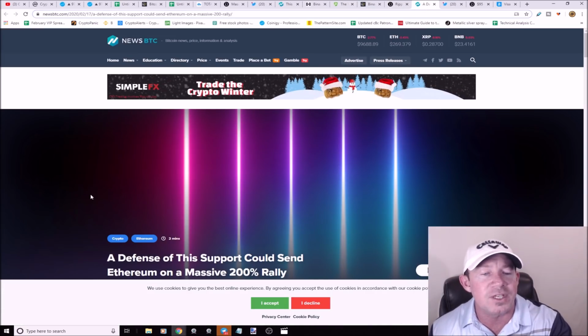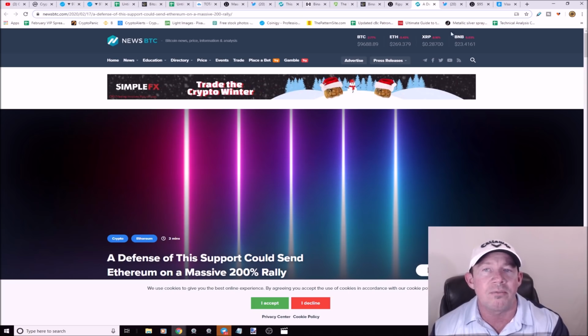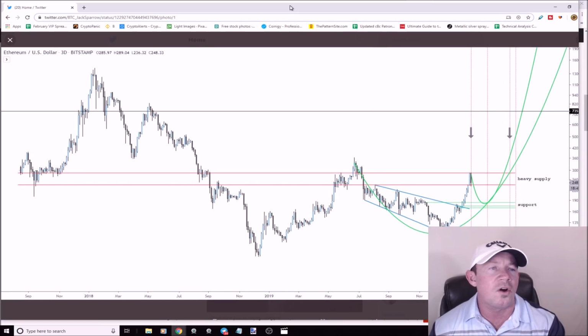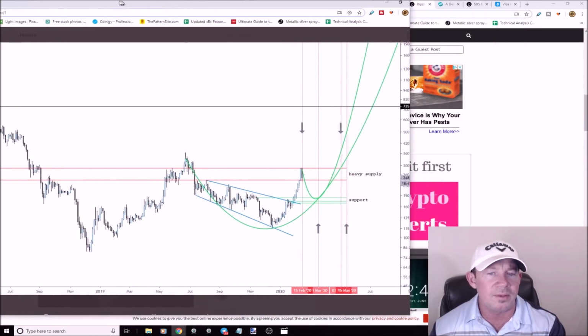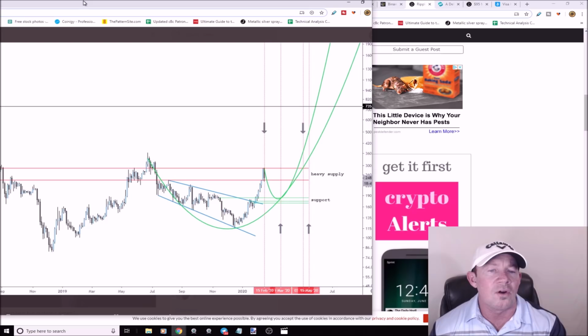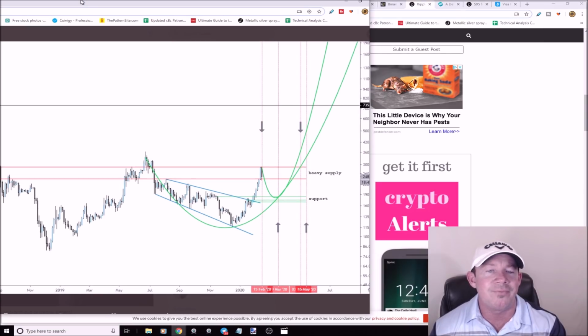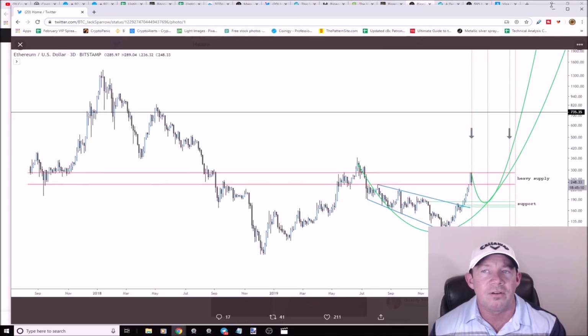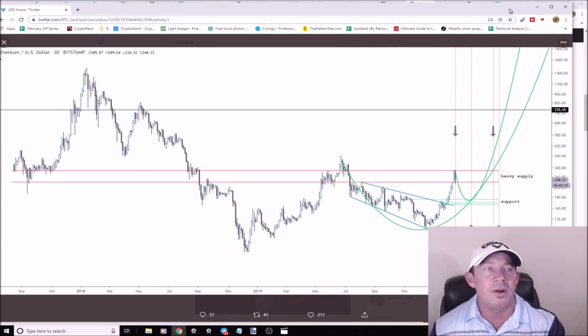A defense of this support could send Ethereum on a massive 200% rally. 200% rally, I like that sound. So this chart, I'm going to try to slide it over a little bit so you can see it, but the area he's talking about in this article is about $185. So as long as Ethereum can get a bounce there, he thinks we're looking at huge 200% gains out of Ethereum. And again, hey, let's go. I'm ready. Moon boot time.